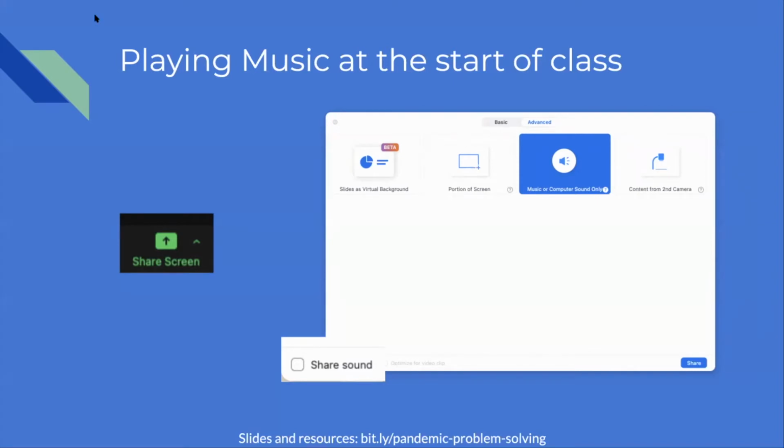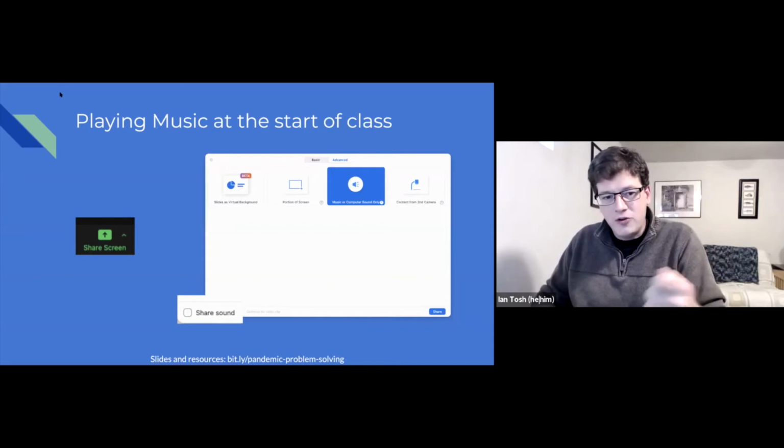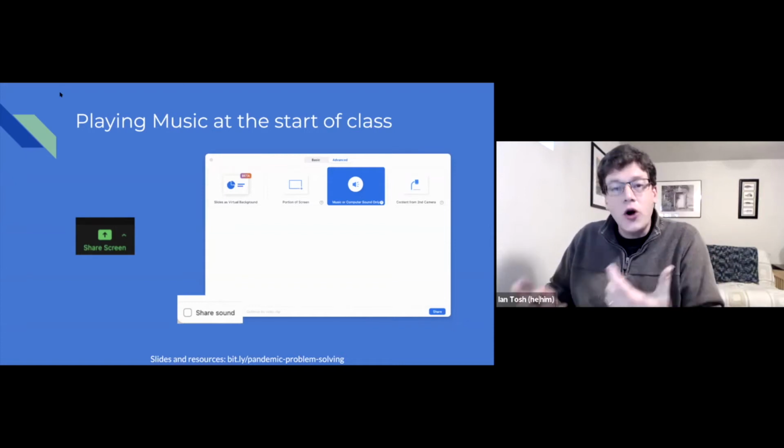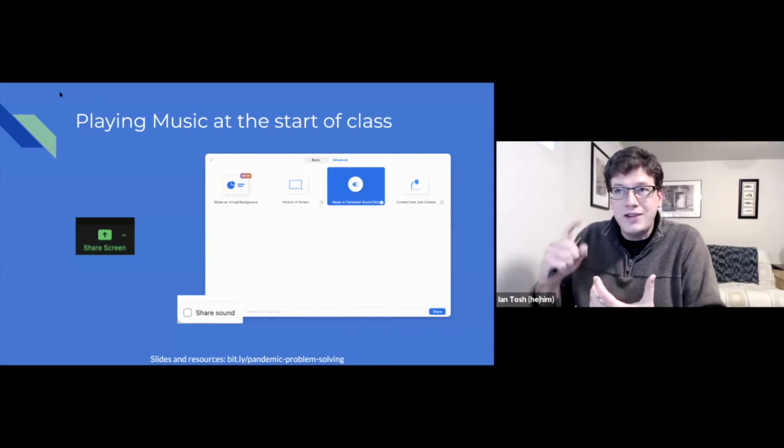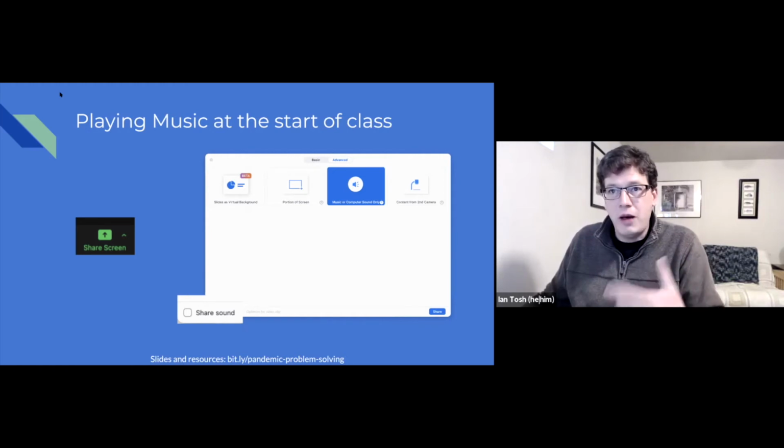If you're sharing slides, which is what we're doing right now, click the share sound button in the lower left-hand corner as you share slides. Now, if you aren't sharing slides and you want people to be able to see each other in the gallery view, you can use the advanced tab and the share computer audio only selection for sharing only audio and not your slides. That can be another way to keep the visual relationship happening while you're listening to audio.